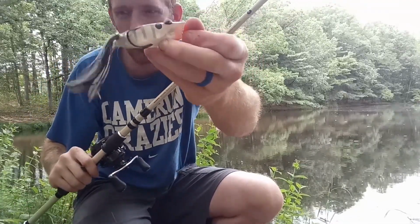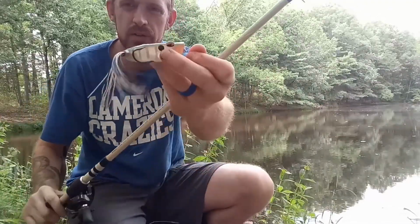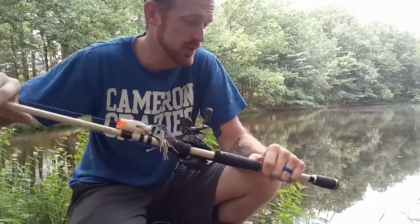I'm going to throw a little popping frog today. I've been catching them on the walking frog. It's a little bit bigger profile. This is smaller, so I'm probably going to throw smaller baits to try to complete this challenge, because it's going to be a tough challenge, guys. I might not even be able to complete it, but wish me luck. Maybe I can catch 5 fish. It's going to be tough. Let's see how it goes.